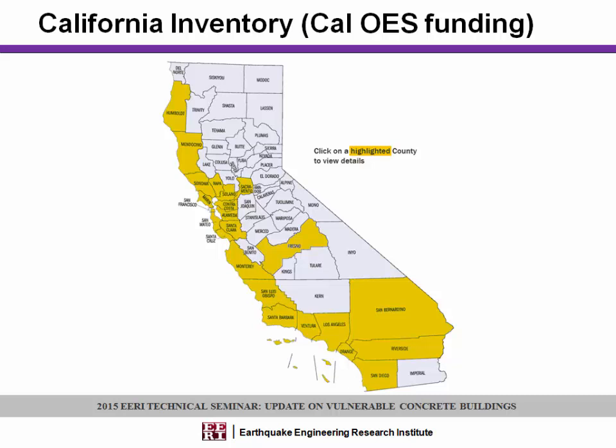I don't know if Dave McCormick's here. Dave got on his bicycle in Alameda and rode all over town and looked for concrete buildings.